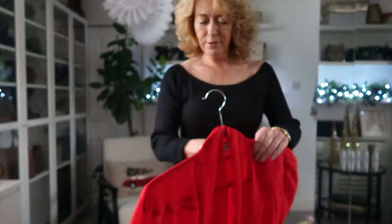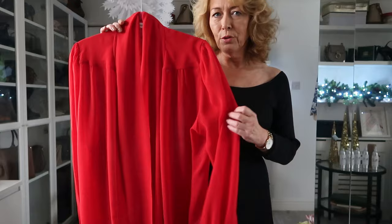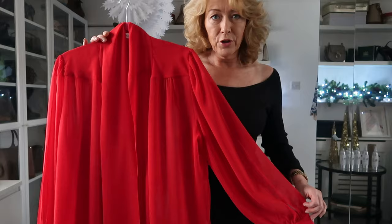Right, the red silk shirt, look, it's beautiful. It really is a beautiful red as well. It's not as orangey as it's looking on this camera. It is a little bit dark, but it's a lot brighter than it was yesterday.